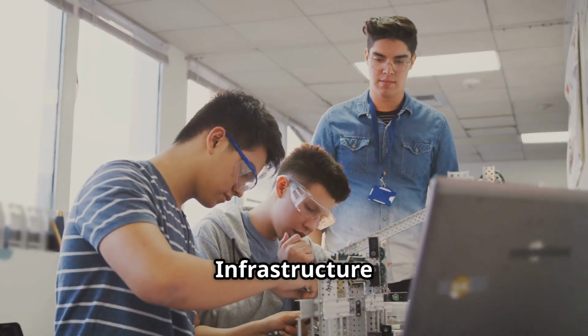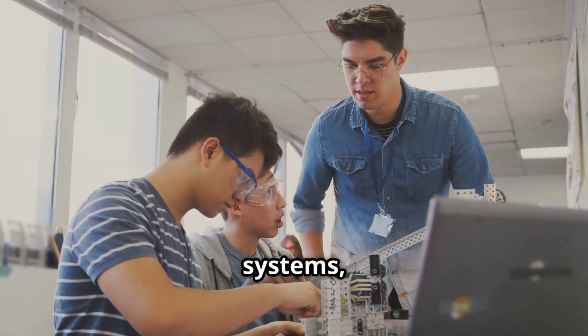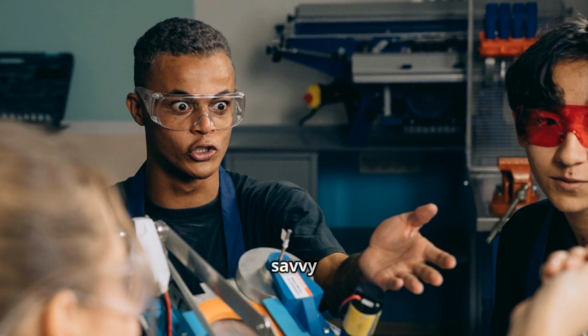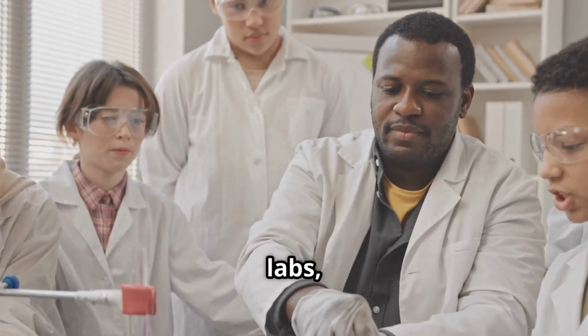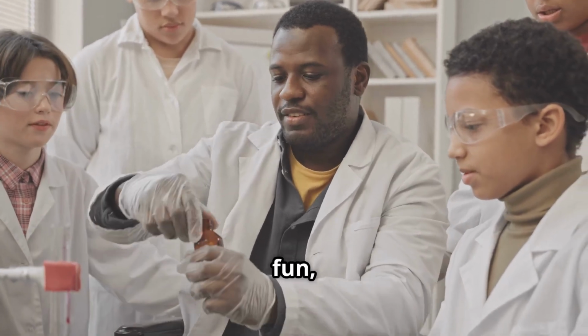In Water Infrastructure Design, you'll get hands-on with building irrigation networks, water supply systems, and even flood control structures. And with hydrological modeling and software tools, you'll become savvy with programs used for flood prediction and climate analysis. Beyond lectures, you'll jump into fieldwork, labs, and real-world projects, making learning practical, fun, and engaging.